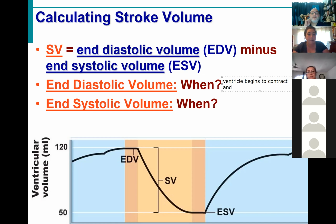No, the contraction of the ventricle isn't what forces the blood into it. What's the event that occurs when the ventricle starts to contract that causes us to reach our end diastolic volume? There we go. Amanda's got it. Our AV valve closes. All right, it's that closing of the AV valve. No more blood can get into the ventricle, and we've reached the amount. And by the same token, what causes the end systolic volume?